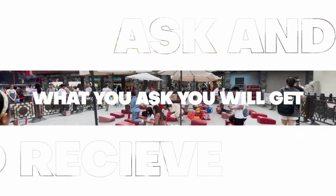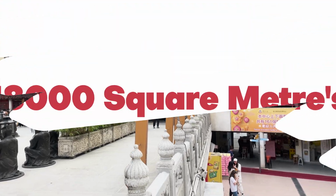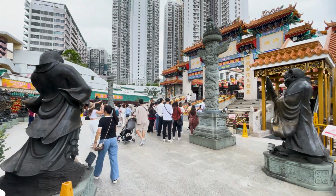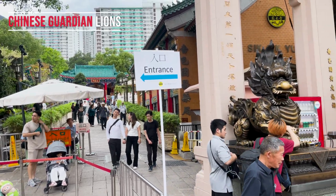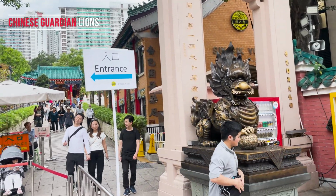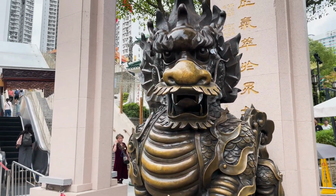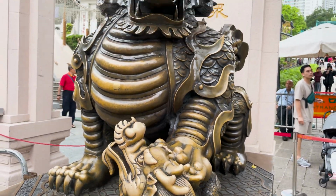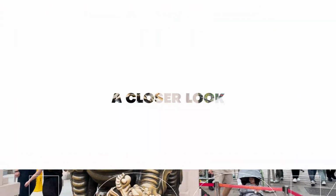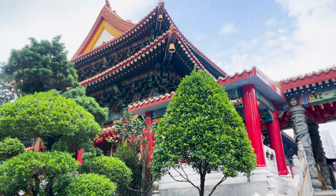It's built in colourful traditional Chinese architectural style, and the temple's complex is spread over 18,000 square metres. And these are known as Chinese guardian lions that protect the temple by guarding the main entrance. And you can see people touching these lion statues, which is meant to give you good luck and blessings. And we'll go and have a closer look at what's inside this temple and the different areas within it.